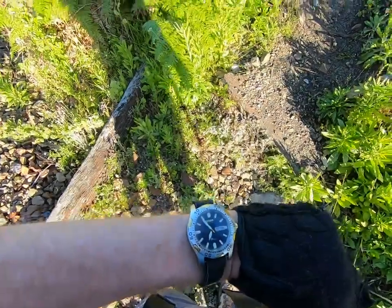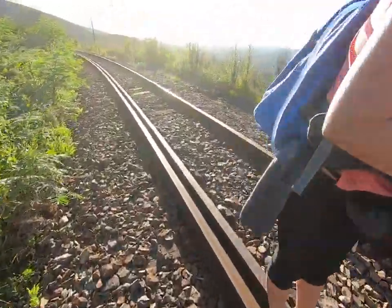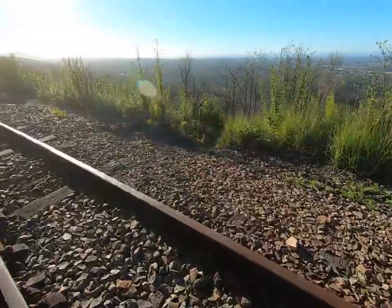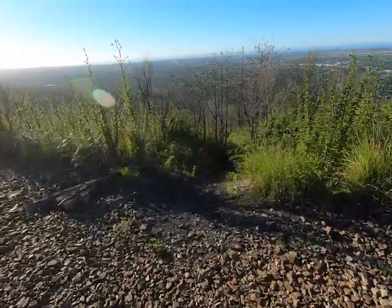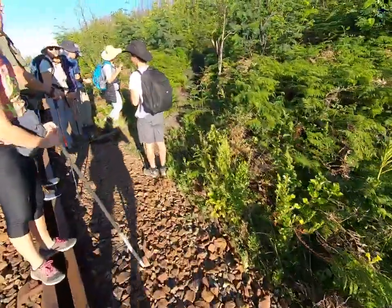It's about 5 to 7. We've just had our picnic here on the railway tracks. That's where I'm going to drop the stick there. This is where we came out, and we're about ready to get up the mountain again.